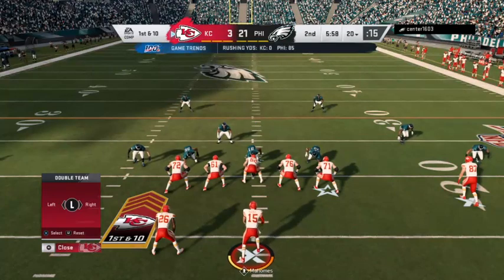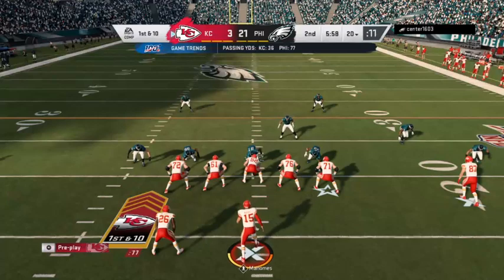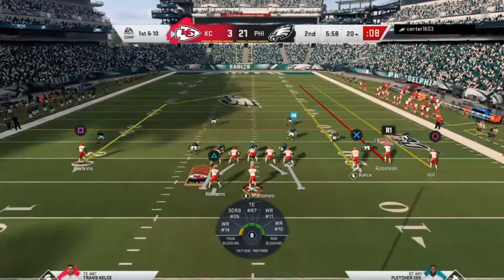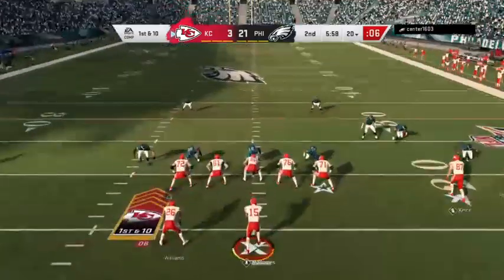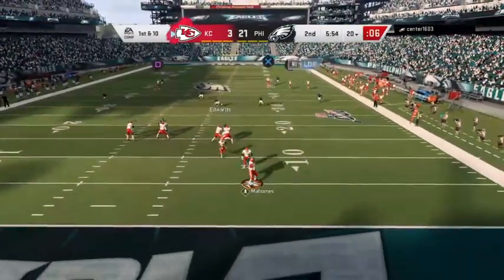It's been very much a slow start for them. 3 drives and just the 3 points, CD. Yeah, if you're into the points per drive ratio, that answer is 1. And that's not going to get it done in a ball game. They've got to find a way to finish these drives in end zones, not having balls go through goal line.